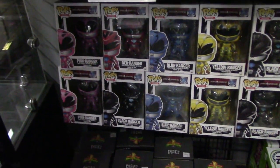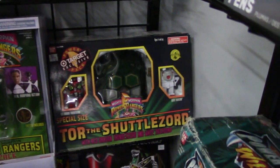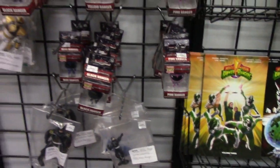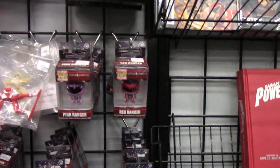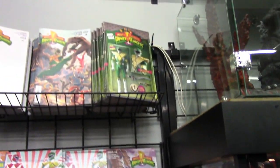And your Funko. As I said, they broke stuff out into different sections. This is the Power Rangers section, so they have a bunch of Funko stuff there. They have Tour the Shuttle Zord. A bunch of free rebag figures, as well from old classic Power Rangers. A bunch of Power Rangers from the movie Mini Pops, which look always great. And a huge selection of comics, as you can see right here.